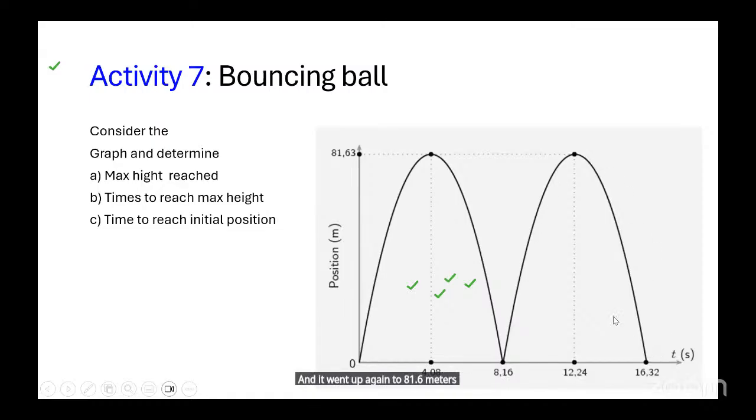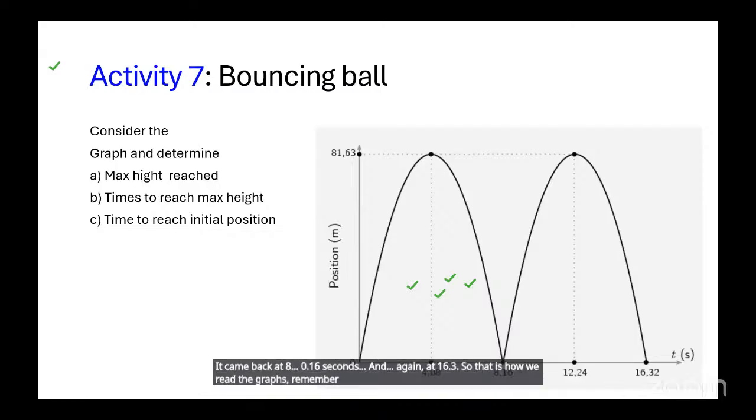It came down. When did it reach maximum height? It reached maximum height at 4.08 seconds and 12.24 seconds. The second time it came back was at 8.16 seconds and again at 16.3. So that is how we read the graphs. Remember, we can use the equations and we can also use the graphs.